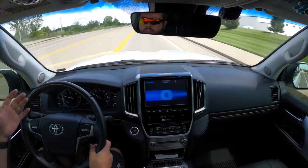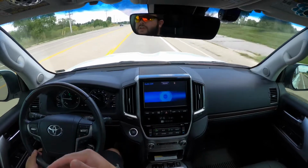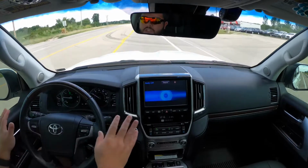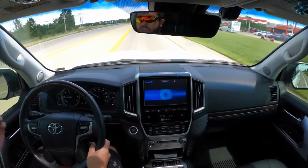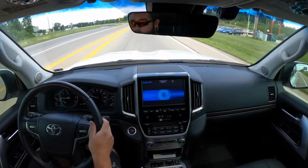cruise, and then we weren't constantly, like in my truck that doesn't have the adaptive cruise, we have to hit the brake, slow down, speed back up. It all does it for you. A lot of people don't like it, but we really like it. But this is also our first experience with the adaptive cruise control in any Toyota.